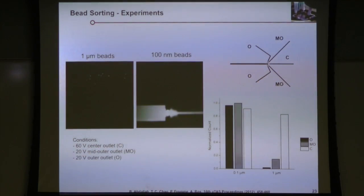I wanted to bring out a movie, I just realized, but it doesn't matter. So if you look at the 1 micrometer beads, I started the movie here. Actually, you go from a low potential to a higher potential. So now comes a higher potential, and you see initially they went to all the side channels, and now the beads mainly focus on the center channel. So by increasing the potential, more of these beads end up in the center channel.